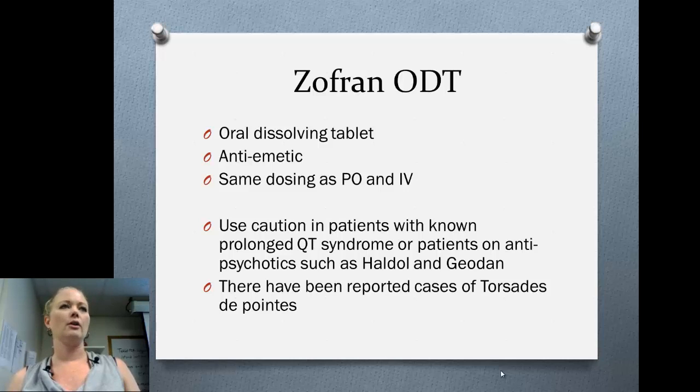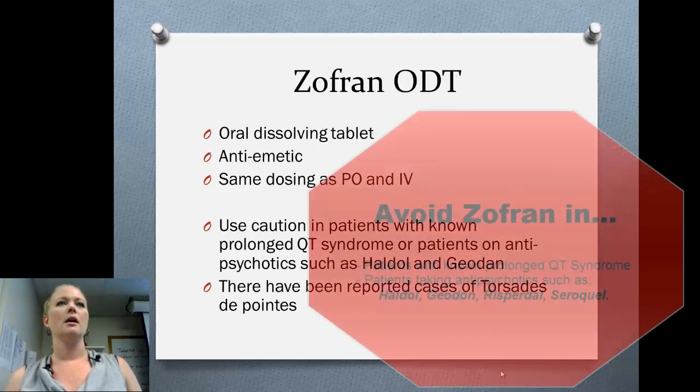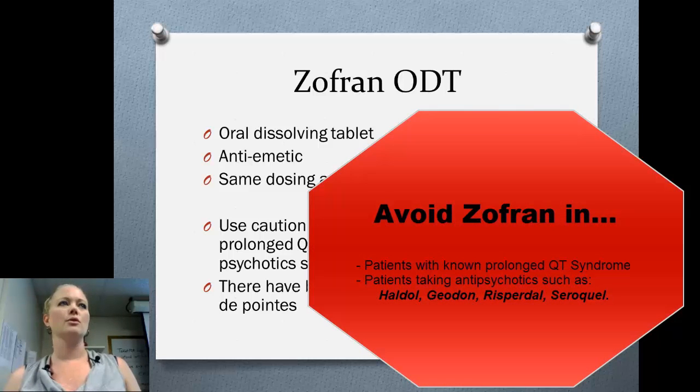So if they're on Haldol, Geodon, Risperdal, Seroquel, any of the antipsychotics, then I would avoid Zofran because those already cause a prolonged QT, and Zofran could potentially cause some complications. If they do go into torsades, you treat it just like any other torsades. And that's it.